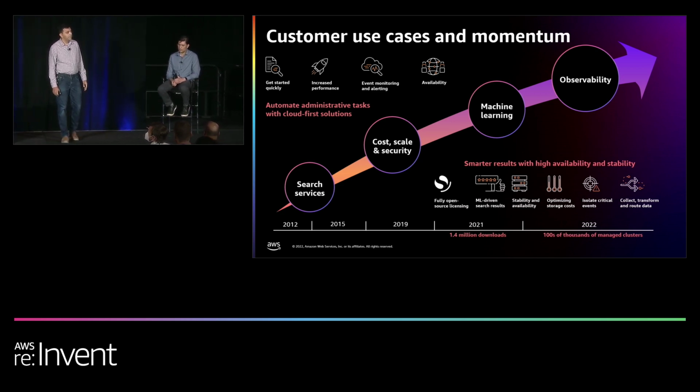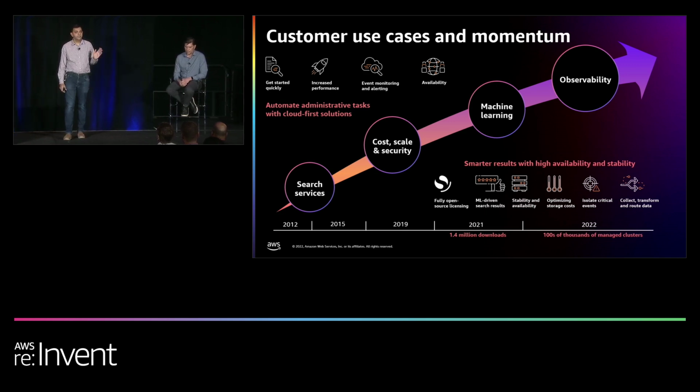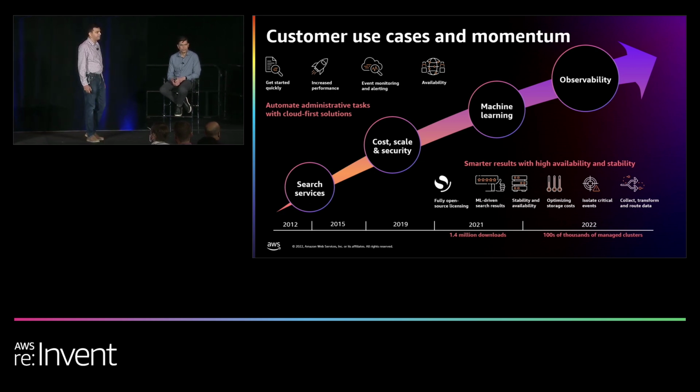And this momentum is actually helping drive momentum for the service. We now have tens of thousands of customers creating hundreds of thousands of domains and serving trillions of requests a month. That's right, trillions of requests a month, which is astounding. So really good to see this kind of momentum.